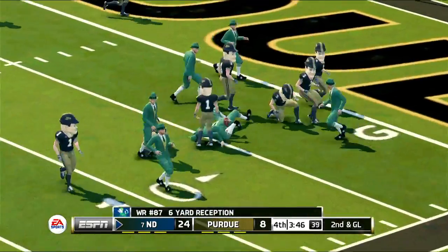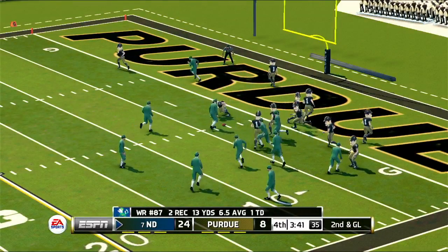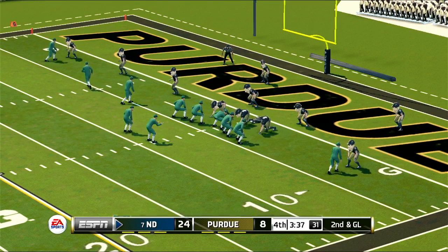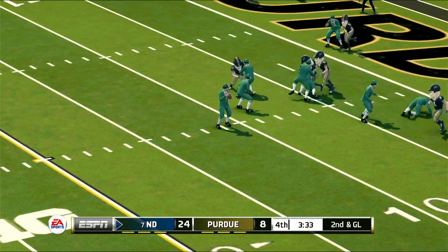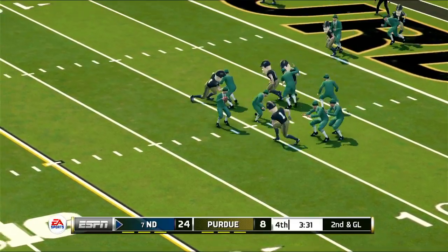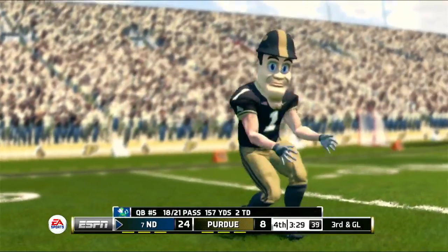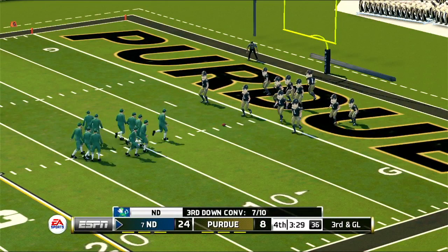Tackle made at about the 3-yard line. Number 26 makes the tackle at the 3-yard line. That brings up second and goal. Switch. And he throws it away. So here we go. It's third and goal from the 3-yard line.